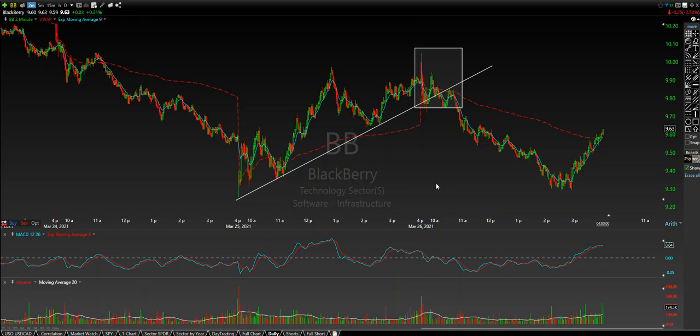And BlackBerry, again, I posted on Facebook today what my exact return was on this. But that was essentially the setup. It was this big, massive head and shoulders that played out over a couple days. And then today, we got that volatility. It snapped and sold off, so I took a swing at that.